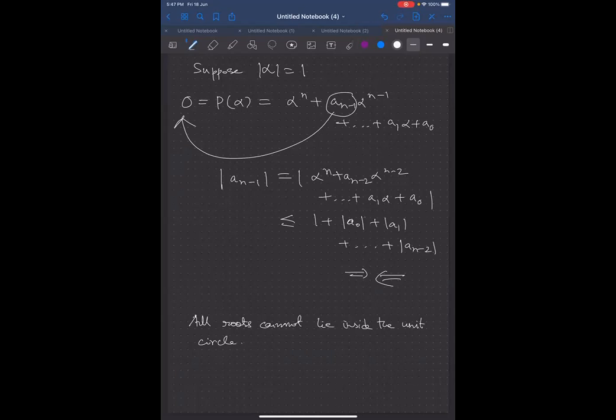True? Do you agree? Yeah, go ahead. So it will just be, I'll look at the product of roots, right? Yeah. We can look at the product of roots, and we'll get the inequality. So this is easy to show. So this implies at least one root lies outside the unit circle.